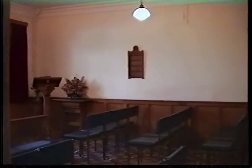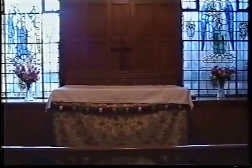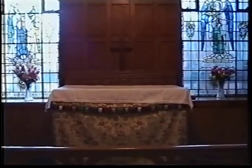Inside the chapel we see a harmonium in the corner, chairs, a lectern, and the right-hand window of coloured glass. In this view we see the carved wood above the altar, the altar itself, the cross, and the two coloured glass windows.